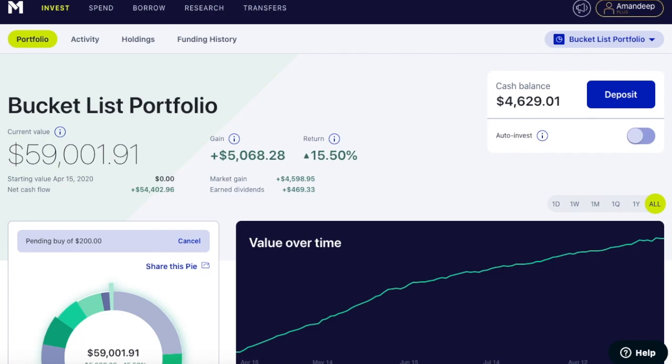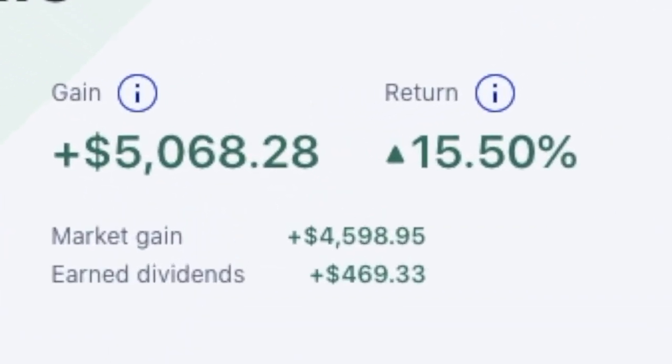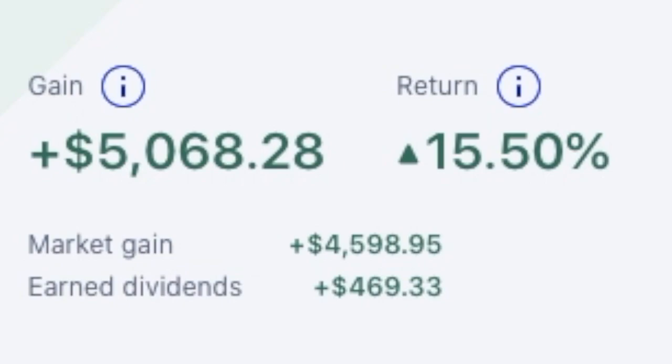Now, there are two different ways that I go about this strategy. The first way is all the earned dividends. So for example, I have earned dividends of $469. I do have to pay capital gains tax, which in my case is right around 23%, on these earned dividends. How do I offset this? I don't know if this is a little trick that I've discovered, guys, but I'm going to spill the beans here and share this with you.